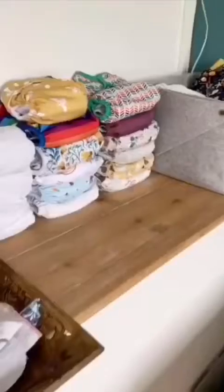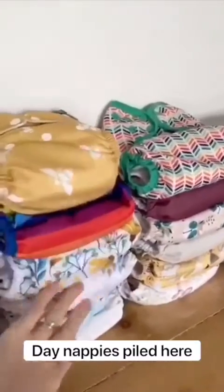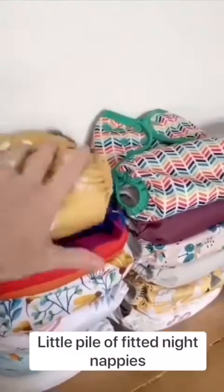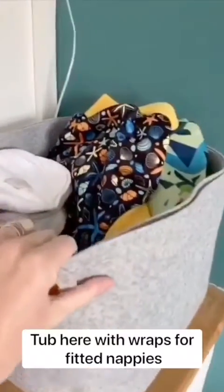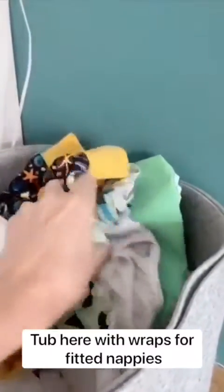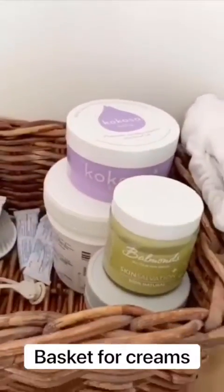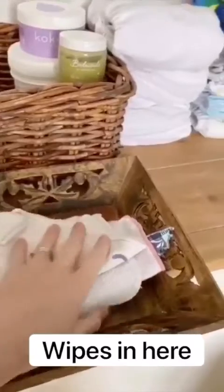This is in Arlo's room, so we just have a shelf next to his cot, and I just simply pile up all of our day nappies here. I always prep them so they've all got their fleece liners inside already, and we've got a little pile that are night nappies, are fitted nappies. I then have just a little tub here, and I've got a pile of wraps that I'd use on my fitted nappies, and then spare boosters and any random other things. Then I have just a little basket here which has just got our creams and concoctions in. Then I just keep wipes just here.